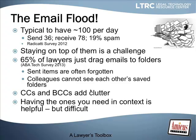In fact, according to the Radicati survey last year, we average about 100 per day, sending about 36, receiving about 78. I don't know how that compares for you, but surveys can be misleading. To me, it feels about right, 100 emails a day. What I do know is staying on top of them is a real challenge. Just being organized, making sure you pay attention to the ones you have to pay attention to, deal with them, don't forget them, is a big challenge, especially given my responsibilities as a professional.